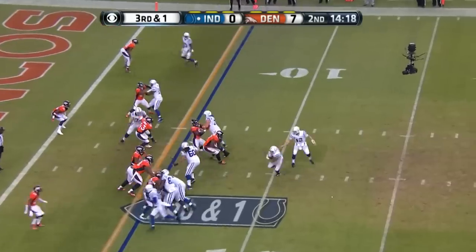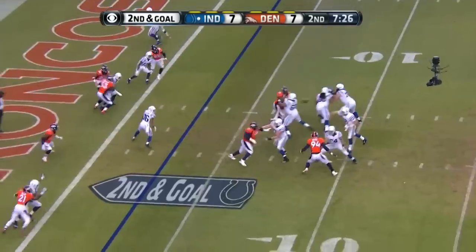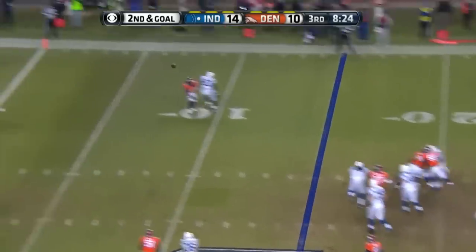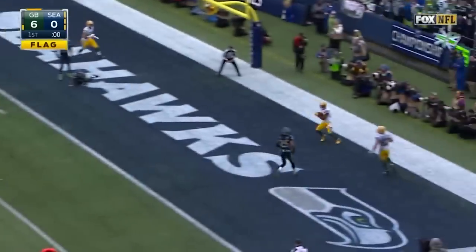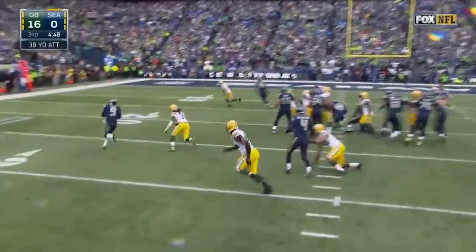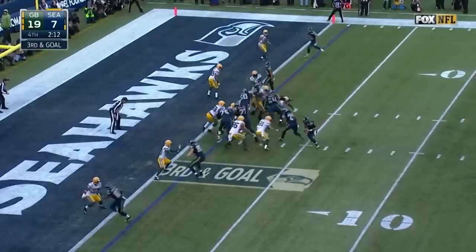But up top, they go Heron. He goes left. He's in the end zone. But looking left and finding Allen. Luck has the time. Fires it to the end zone. Rodgers is going to go to the end zone. He's got a touchdown. Gonna float it for the touchdown.